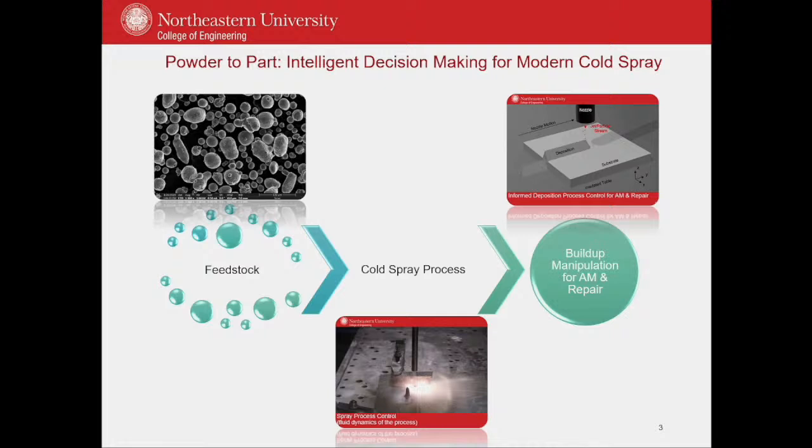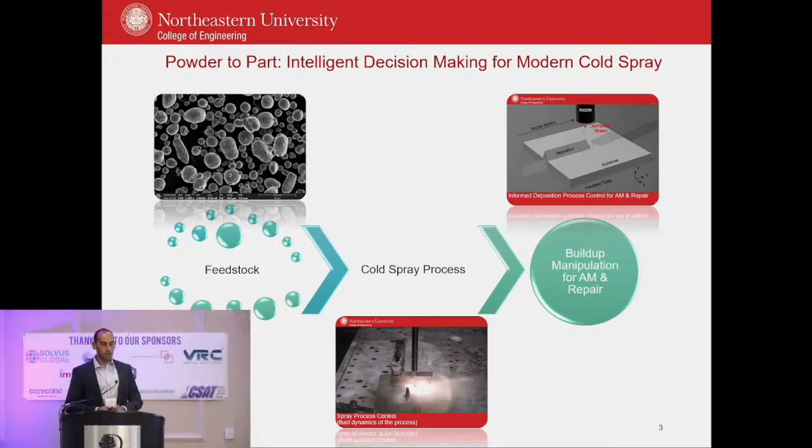Cold spray has about 2 dozen parameters that you need to adjust so that you can get a product with the properties that you desire. To intelligently make decisions so that we can get a high quality product that we can use in any application you want, you really need to integrate some intelligent decision-making tools that you can use across the cold spray field from powder to part. I'll show you some of the work that we've been doing in regards to these tools in powder feedstock, the cold spray process control, and manipulation of the material buildup for additive manufacturing and repair.